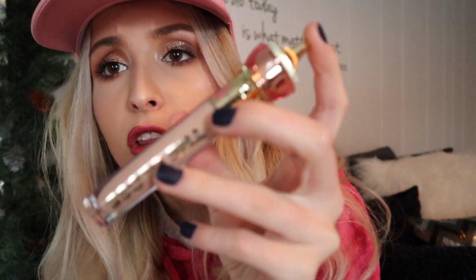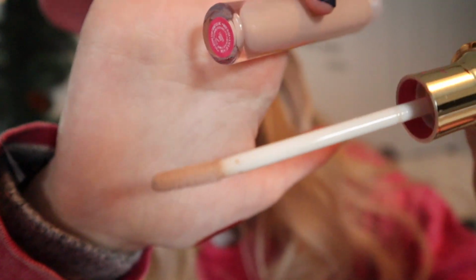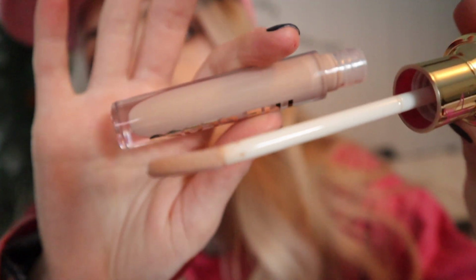It's a gloss. Oh my god, it's beautiful. Look at this color. It's like a nude. It's actually perfect for me as far as skin tone goes. So you can see just from the color, it's a very nude lipstick, or lip gloss. I think this is gonna be perfect for on the go, like going to school, going to work, and just wanna toss on some gloss. This is gonna be great.